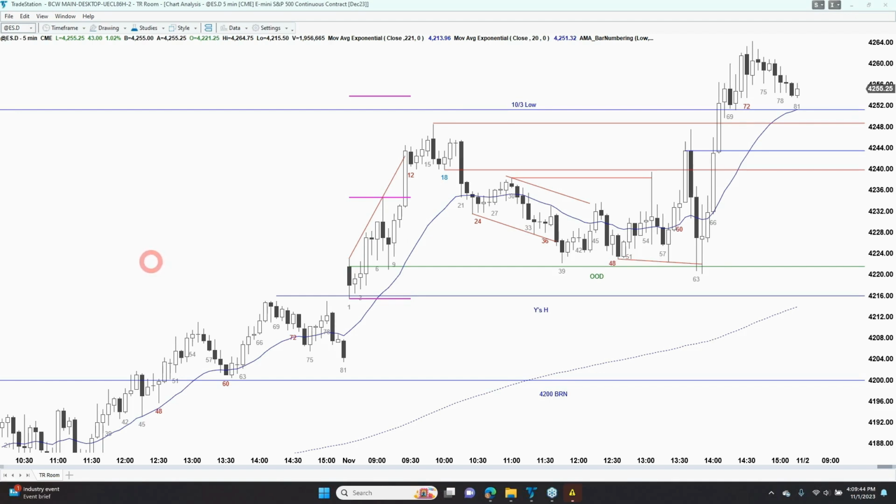Is there a smaller than ES contract? There's the micros. Is there a smaller contract than the ES that I can trade while learning? There's the micros, and that's important.